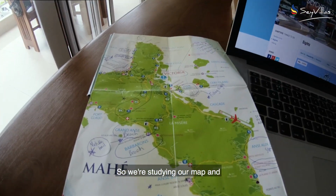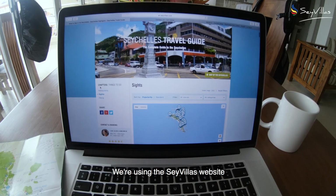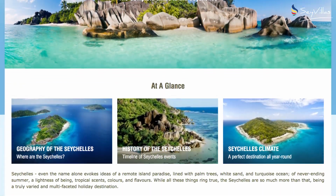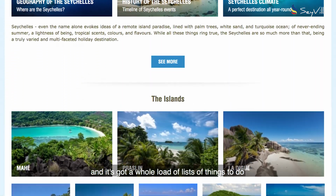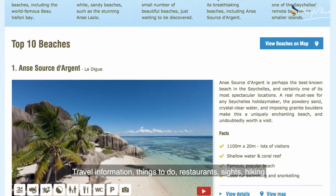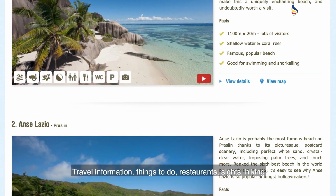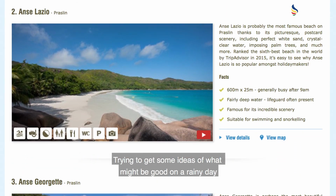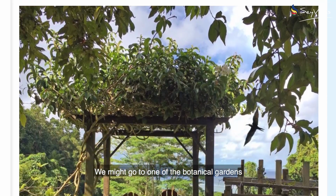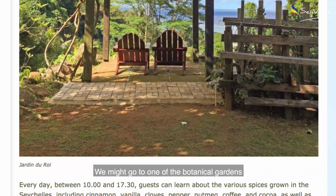So we're studying our map and we're using the Seyvillas website, which is really useful. And it's got a whole list of things to do. It also mentions all of the beaches, travel information, things to do, restaurants, sites, hiking. So we're having a flick through here, trying to get some ideas of what might be good on a rainy day. We might go to one of the botanical gardens.